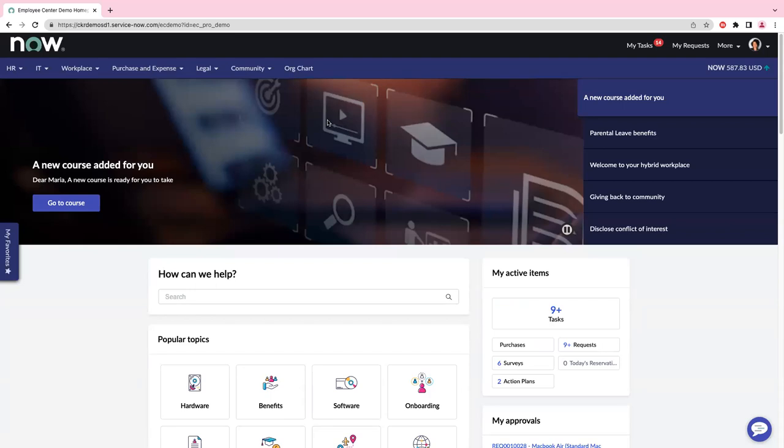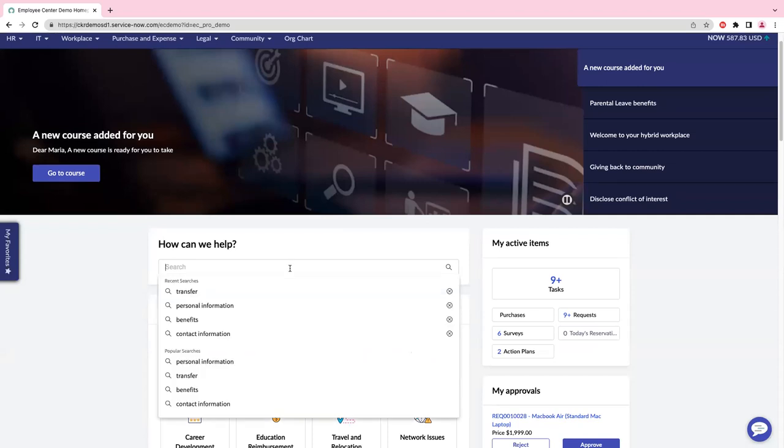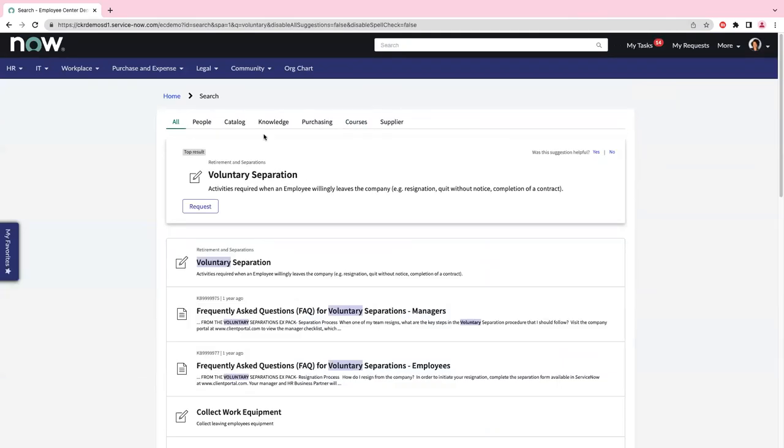So for Maria, she's going to go back into her employee center and she has not worked through this process before. So with the resources that have been prepared for her by her teams, she's able to search for a voluntary leave. So we'll keyword search this for her. And she's able to see all of the documentation and resources that have been prepared for her for a voluntary separation. We obviously support involuntary separations as well. That would look a little different in terms of timing.